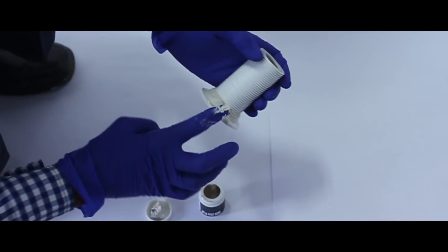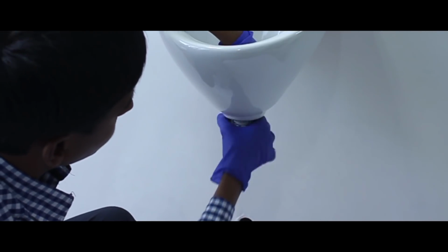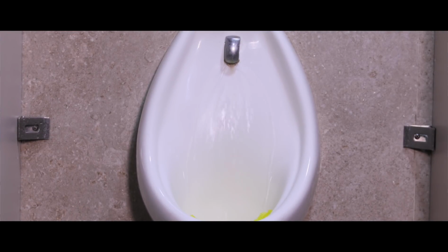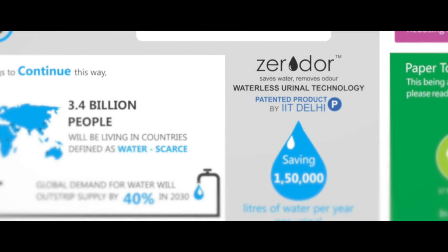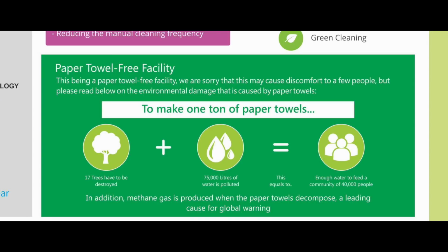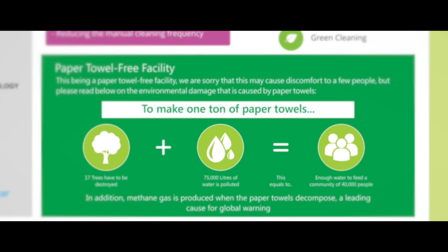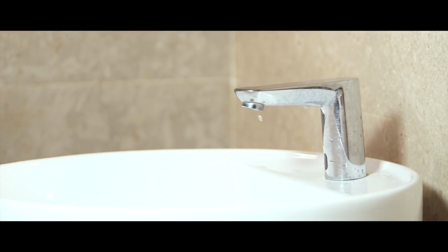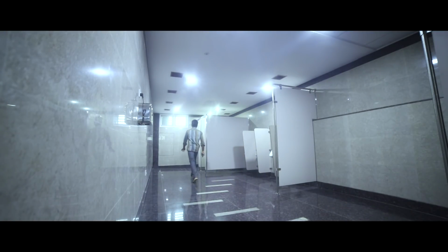This eliminates the need to flush and saves water in the process. Periodic cleaning is automated by operating actuators based on occupancy levels. The actuators flush minimal quantity of recycled water as required. There is also significant energy savings due to reduction in pumping needs. SIERRA follows a zero paper towel policy to save trees and also reduce methane gas production from decomposing paper towels. Tap-fitted aerators further minimize water wastage. Need-based lighting and exhaust fans in the toilets further contribute to power saving.